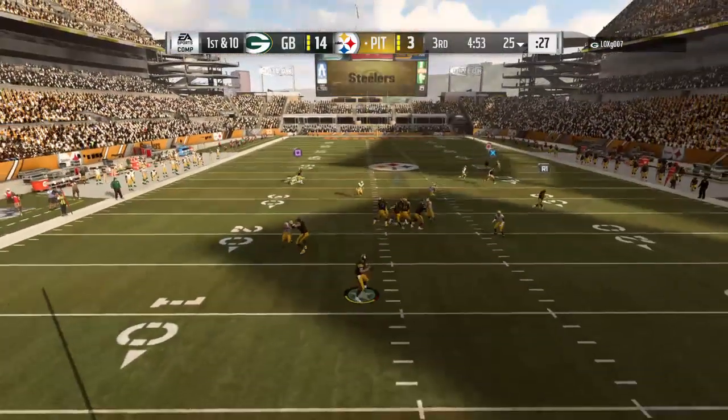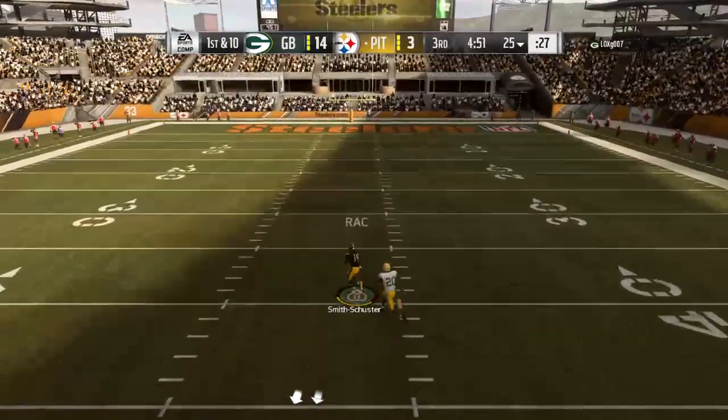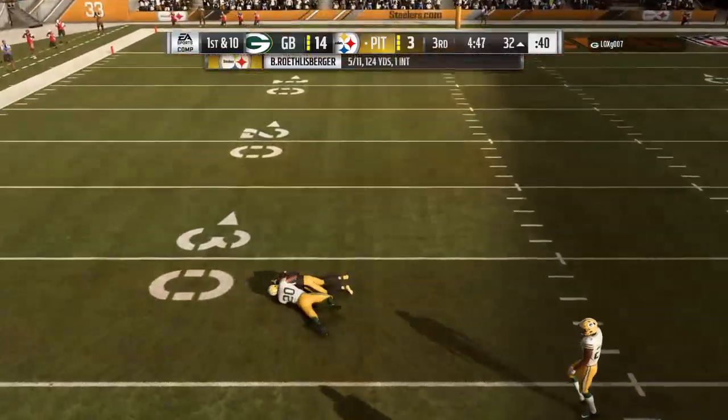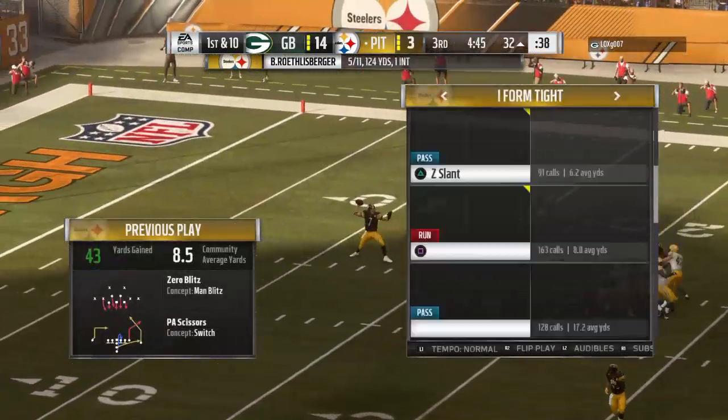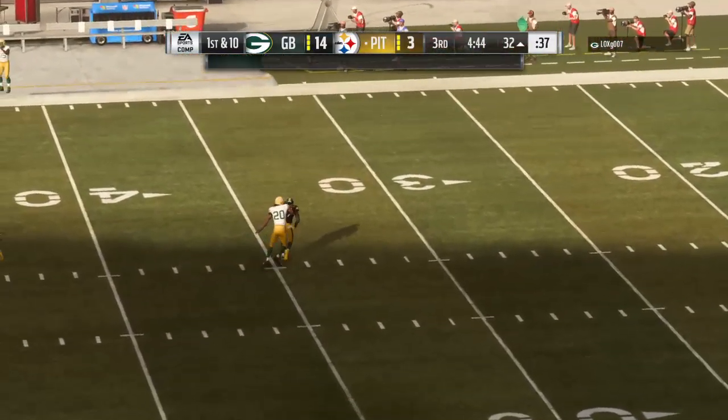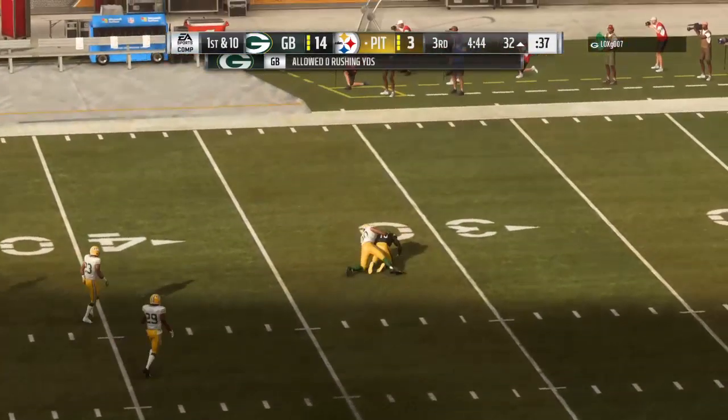And you know at the half, they discussed how they were going to get that done. This is where scripting comes into play a lot of the time. How many plays do you script coming out of this? He's got a man complete. And he takes it all the way down to the 32. A big play. Smith-Schuster on the throw from Big Ben. 43 yards.